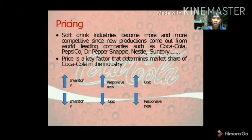The soft drinks industry is becoming more and more competitive. New products come out from world-leading beverage companies like Pepsi, Nestle, and so on. Pricing is the key factor that determines the market share of Coca-Cola in the industry. For example, take the pricing of soft drink X and soft drink Y. If they have the same content, but soft drink X is 10 pesos and soft drink Y is 5 pesos, the customer will buy Y because the price is cheaper, even though they have the same content. But they also need to think about the pricing, the salary of the employees, their needs, and so on.